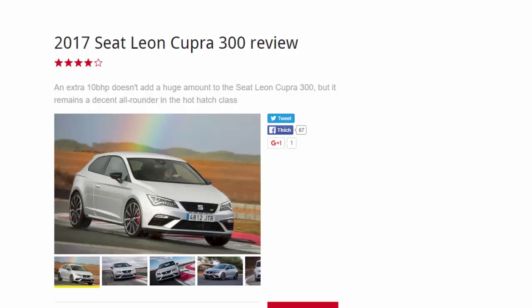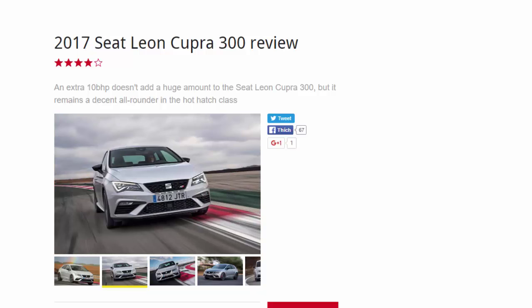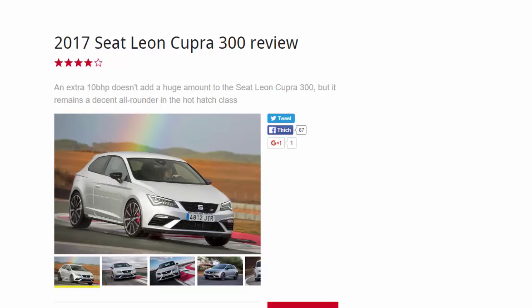2017 Seat Leon Cupra 300 Review. An extra 10 bhp doesn't add a huge amount to the Seat Leon Cupra 300, but it remains a decent all-rounder in the hot hatch class.